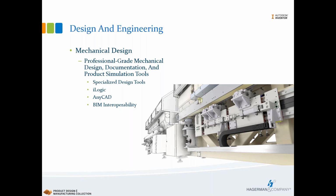So if we're placing a SolidWorks, a Pro-E, a Solid Edge, a STEP, or an IGES file inside of an Inventor assembly, and we keep that associative link, if we get an updated model, it's automatically updated inside of Inventor. We just right-click, say update, and the changes appear. And there's also tools for creating and authoring of BIM objects and custom architectural fabrication.